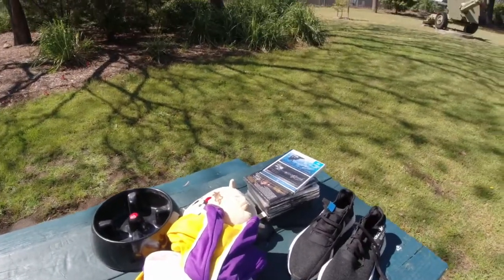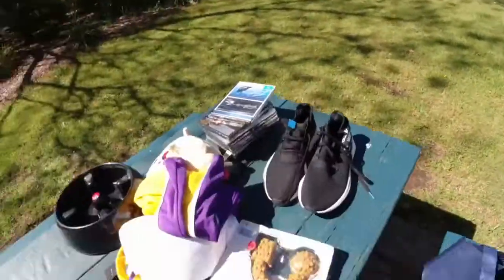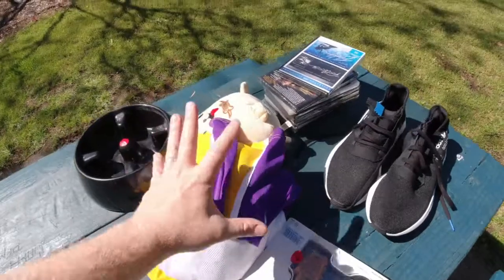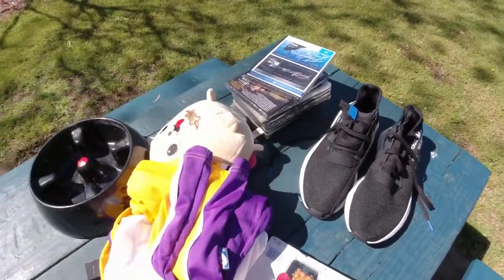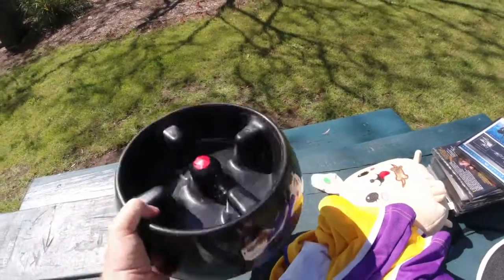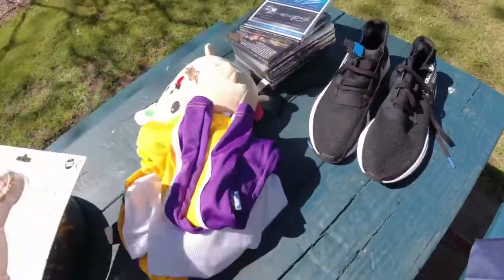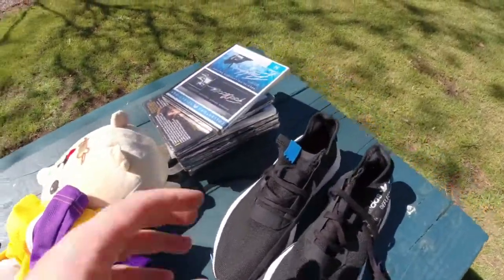Okay guys, we're down here in Bommo in the little park across the road from the Animal Welfare League store. Just thought I'd quickly take you guys through what we've bought. It was $63 all up. That includes a couple of personal items like this for $3, which is cool, and this for $3. So ultimately we paid about 60 bucks all up.